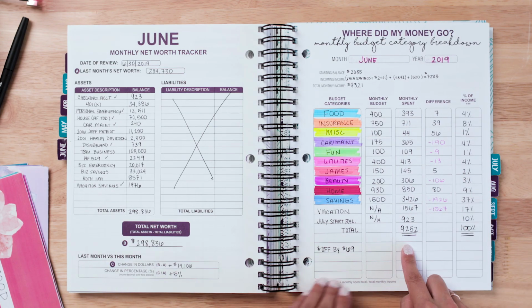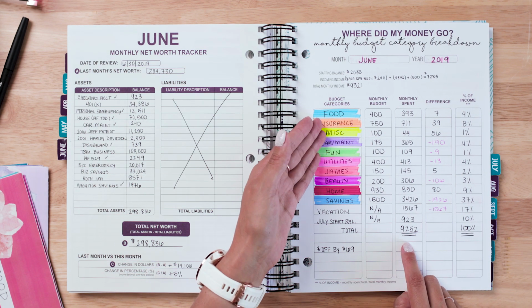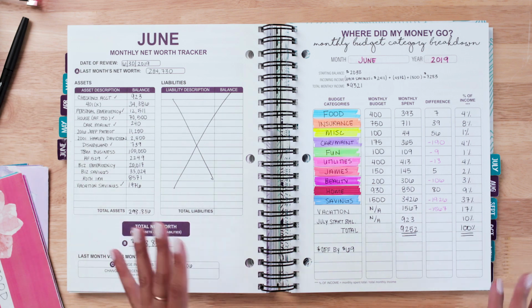So my total monthly expenses equaled $9,252. My income was $9,321. So it was not a big difference. With my cash spending, I round up and I save all of my change. So I don't track that, which means some of that difference might be due to me saving some of that change, but not a big deal.